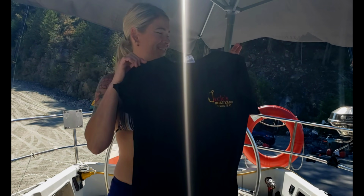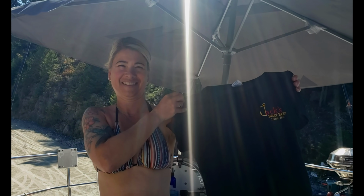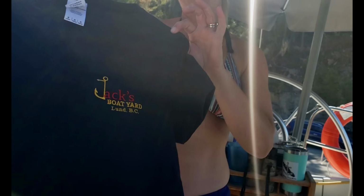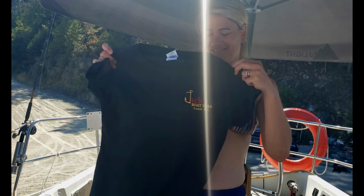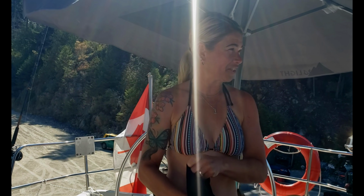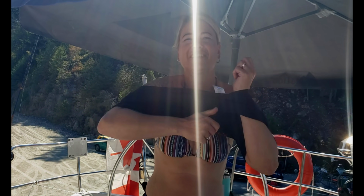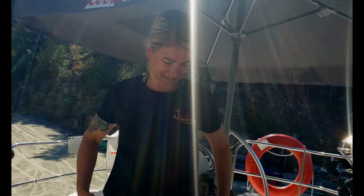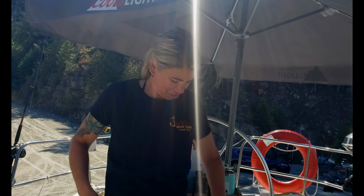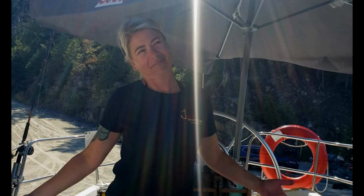Here we go. So at the boatyard, Peg got to do a little bit of shopping. Yeah, picked myself up a little memento of this experience. Jack's Boatyard. Let's see how she fits. I can't say enough about these people, honestly. If you're ever out here around Lund and you need any boat work done, I would definitely highly recommend them. Looks great. We did tell them that they should get some t-shirts made that says, I spent my vacation at Jack's. I'm sure this has happened to more people than just us. Oh, yeah. 100%.